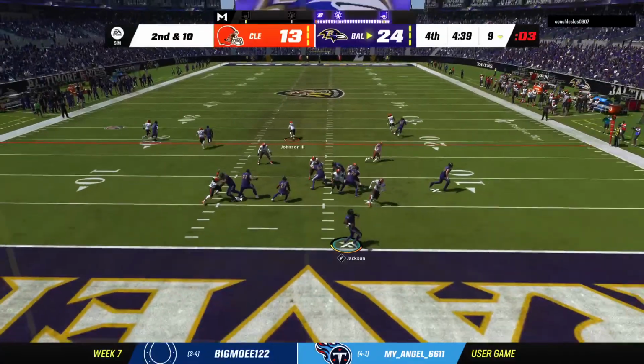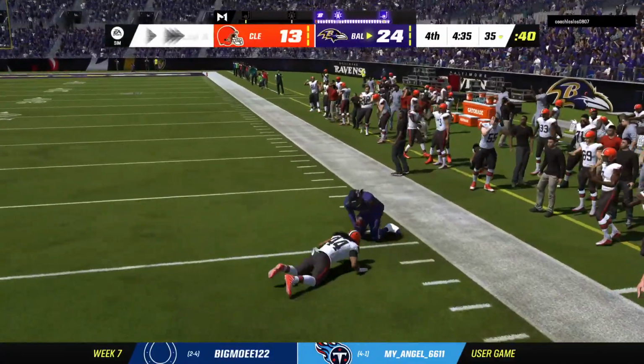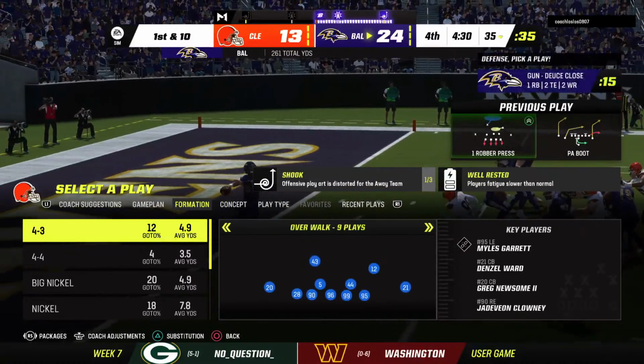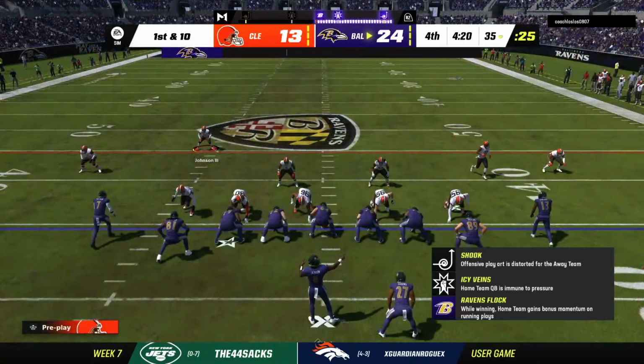Jackson now off the bootleg. That's going to be caught by Allie Cox. And he'll be taken down, but they've got this one up to the 35-yard line. A first down there on a pickup of 25.